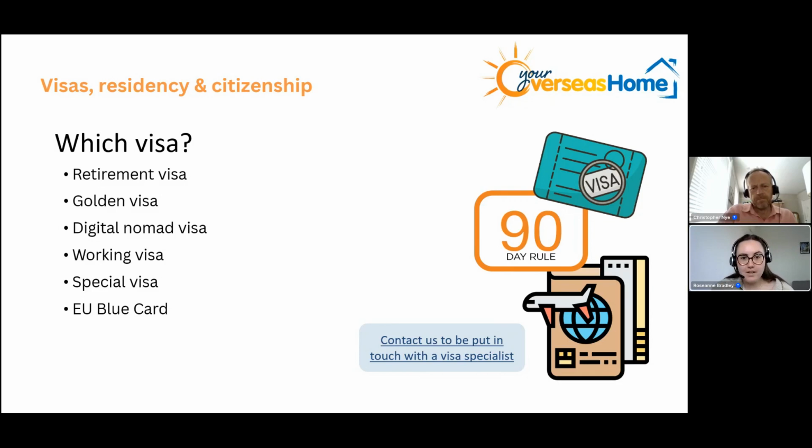Okay, the next one is a working visa. Pretty self-explanatory. This is for anyone who's looking to work in the country that they want to buy property in. These vary from country to country. There are some visas available for people who are highly skilled in their industry, say doctors, nurses, surveyors, and each country will have a list of in-demand jobs. So you can basically work to gain residency via this visa.